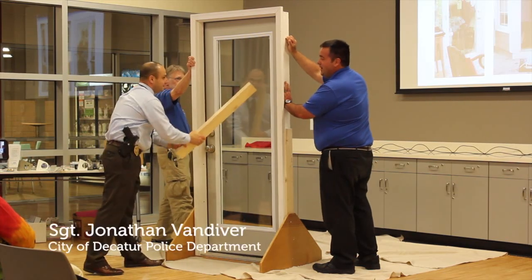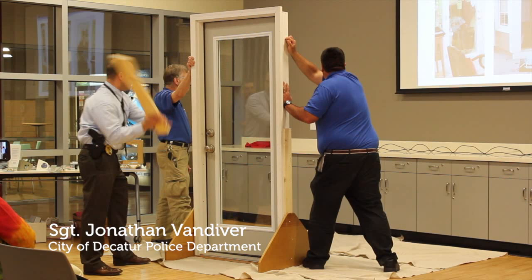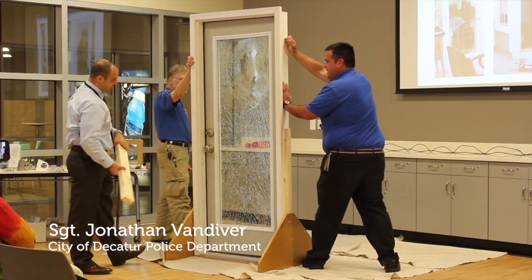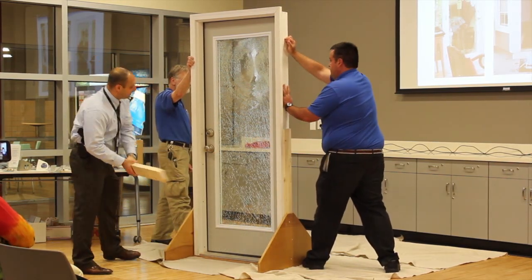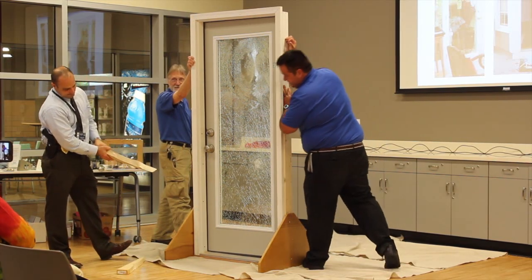In that case, there is a clear security film that goes on the glass with a super strong adhesive. It's crystal clear, you don't even notice that it's there, and it goes on the inside of the glass from edge to edge, top to bottom over the entire pane. With the super strong adhesive, it bonds to the glass and will hold the shards in place if the glass gets broken.